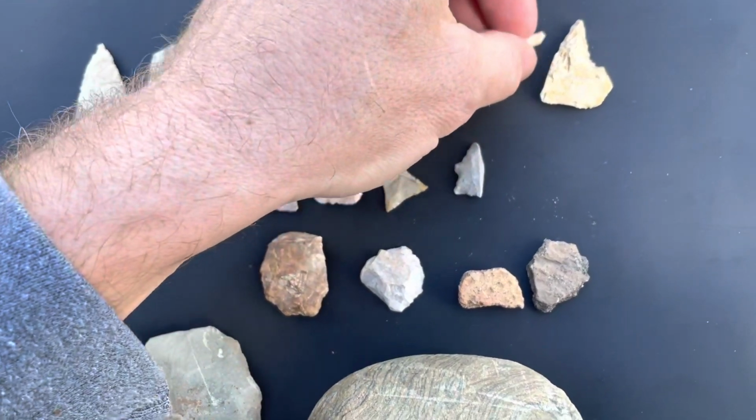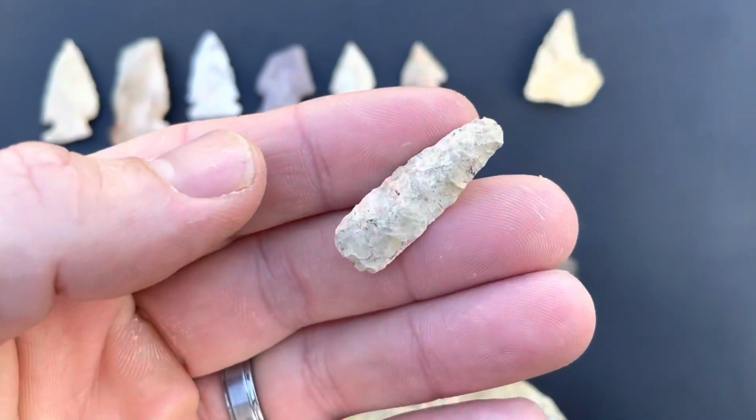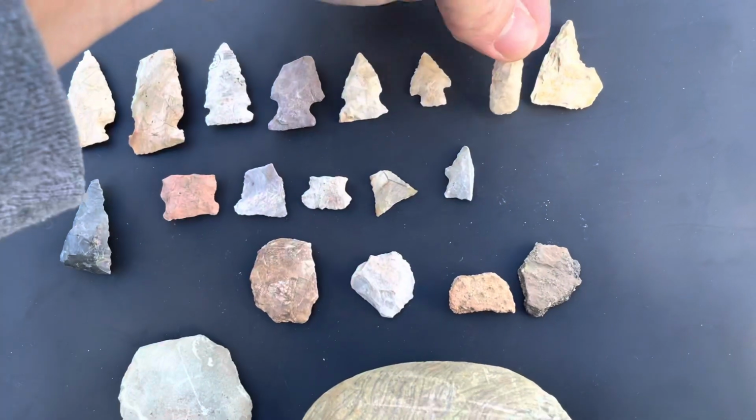This was a cool little pencil drill that I found towards the end. Got some really nice flaking now that you can see it all cleaned up. These are all these cool little guys. Find these every now and then.